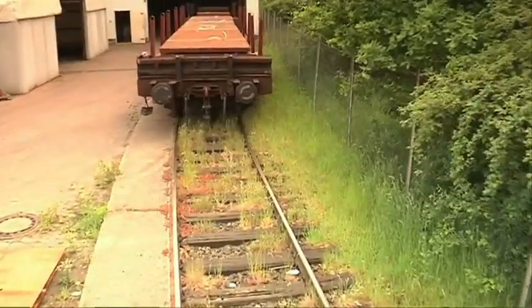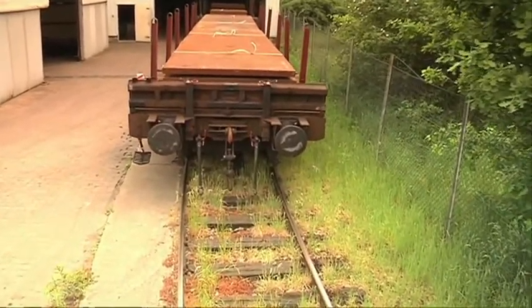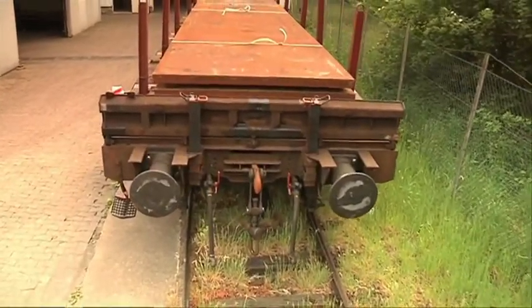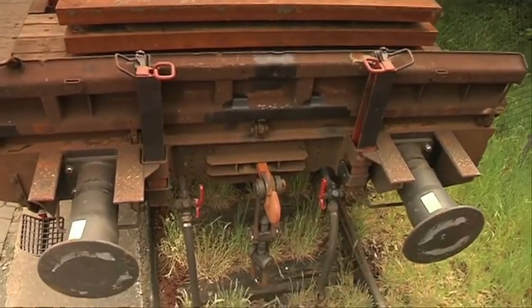As we get to the profiler's unloading shed, we find that 2 wagons from yesterday's shunt have yet to be unloaded. So our first job is to push these into the bay, which the driver does using his remote control equipment.